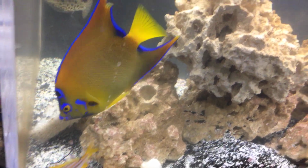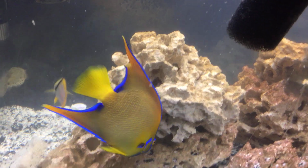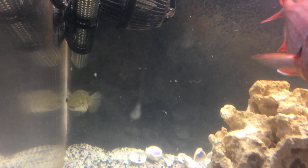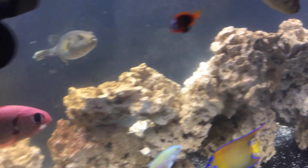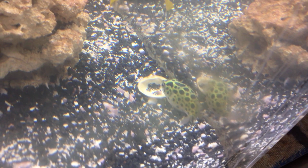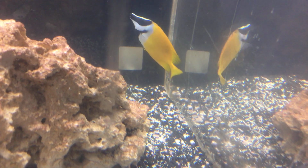They've gone down here. There's the angel that you saw that I got from the big tank, the people that moved. There's the little pork fish. There's the little spotted puffer again. There's actually a bigger spotted puffer in here. Actually, that was the bigger one. Here's the little one. This may be what's called an emerald, or they may be the same thing. There's the foxface.